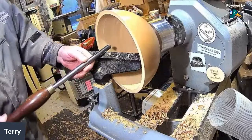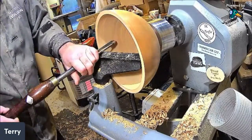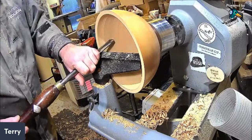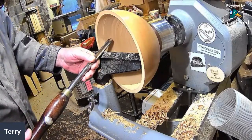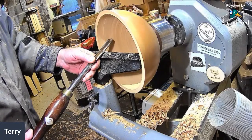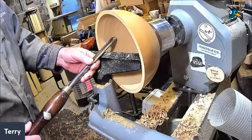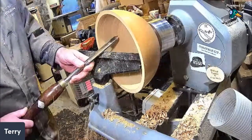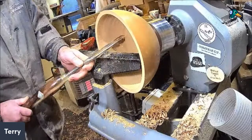So, Woodwork Learners asked a question. Yes, Andy. He says, on a small bowl, 6 inches, how thick should the bottom be roughly? Well, you want the walls and the bottom to be pretty much the same thickness. So for a 6 inch bowl, you're looking at about half an inch.